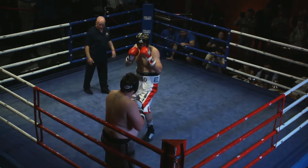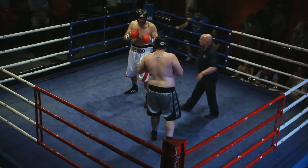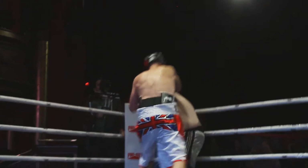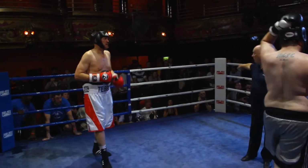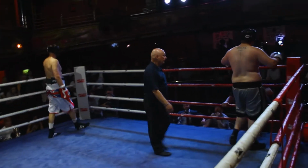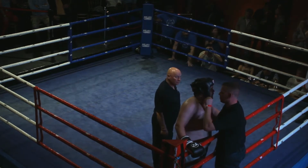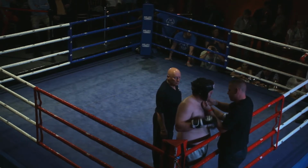Again, Cawley throws that jab from the hip, harder to read, harder to see. So the middle round between Liam Cawley and William Tebbit. And well, right on cue, just a malfunction with the head guards. That one's just readjusted.